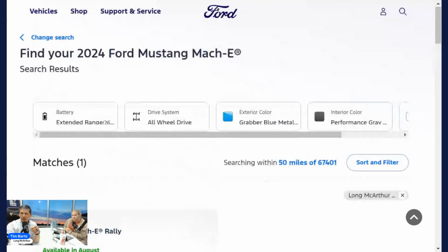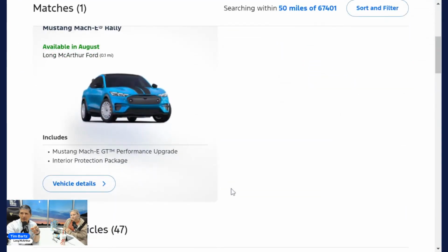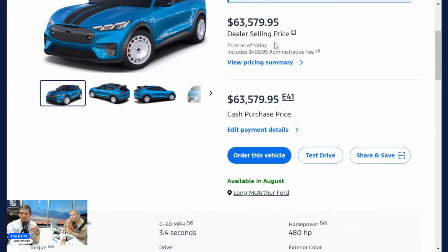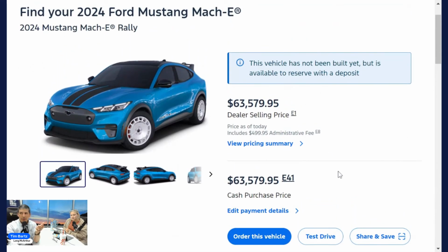So what they have to do is, when we talked about that, they actually have to show what price. So when I do my pricing, let's go back to that. I have to say, if they're going to end up buying this one and they add it to their cart, it shows a dealer selling price right there. So we can be over MSRP. We just have to be transparent with it. We just have to say, this is the price.